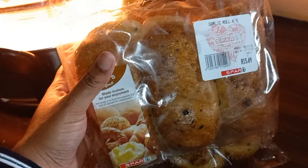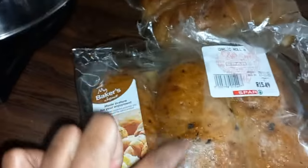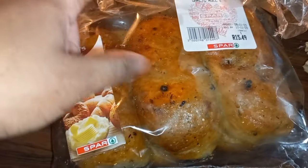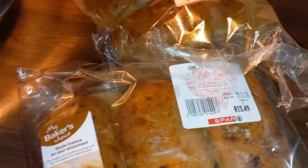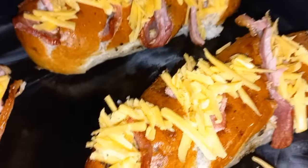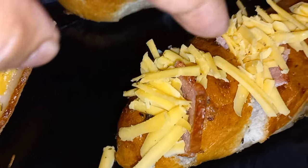These are the garlic rolls. Okay, they've eaten this one, but yeah, we're going to do this. We'll add our bacon and cheese on here. Yeah, let's do it. Okay, guys, this is how they're all looking, all stuffed. I cut them and added bacon and cheese.